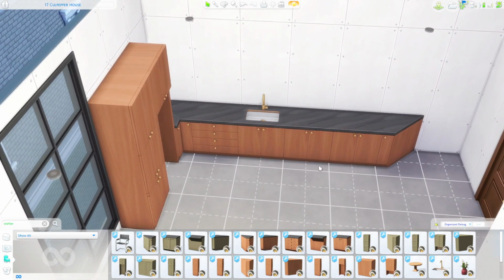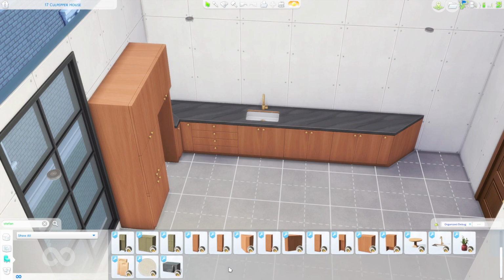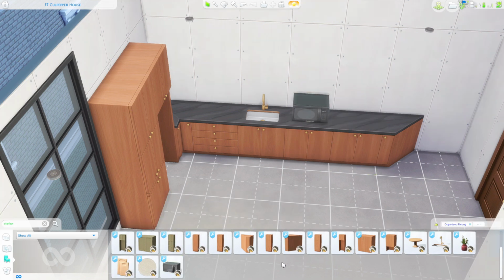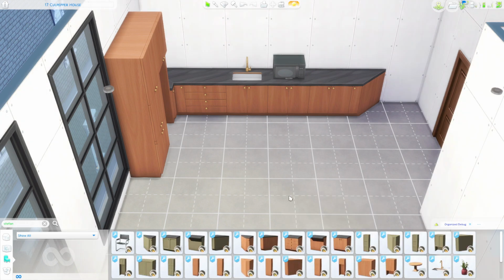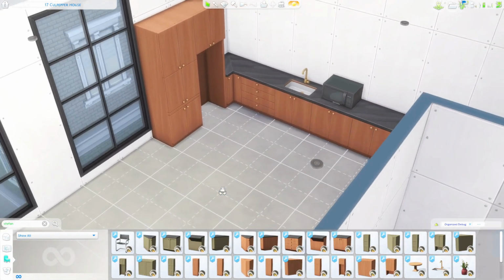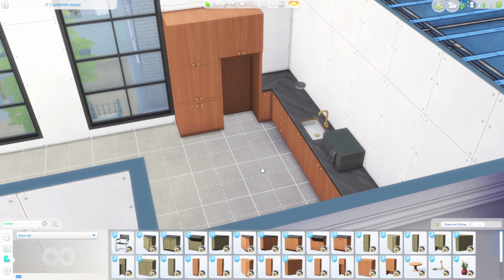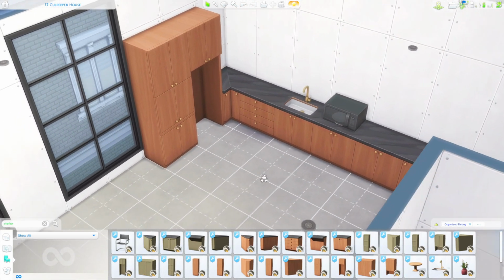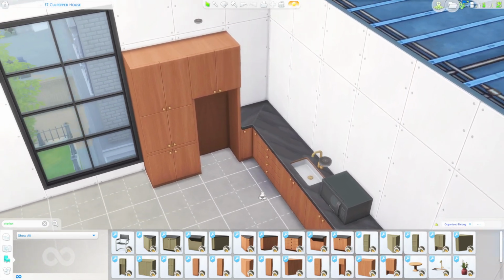As we discovered in our last apartment, this set didn't really have any appliances other than a microwave, which I will sit down here. I think it is needing an island as well though. But what I was saying is that it doesn't have any appliances with it, so we might go back to the David's apartment for the appliances. We do have upper cabinets though.